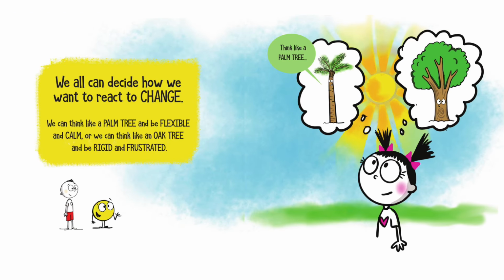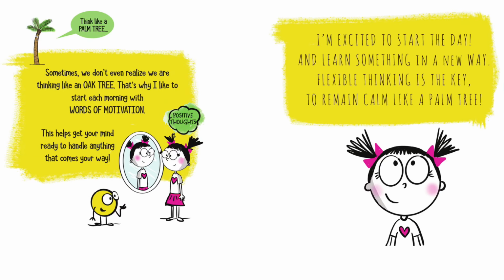We all can decide how we want to react to change. We can think like a palm tree and be flexible and calm, or we can think like an oak tree and be rigid and frustrated. Think like a palm tree.